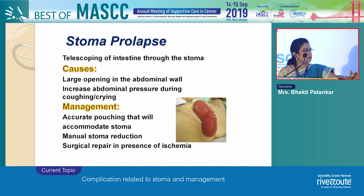The stomal height is increasing and it looks edematous. In that case, the causes are a large opening in the abdominal wall, and sometimes the patient may be doing strenuous exercise, or during chemotherapy there is loose motion, continuous motion, or the patient is coughing. Then there are chances that the loop can prolapse.